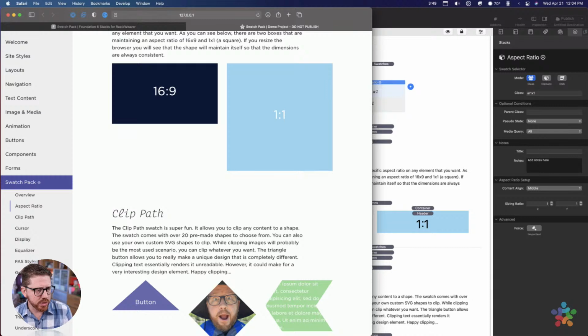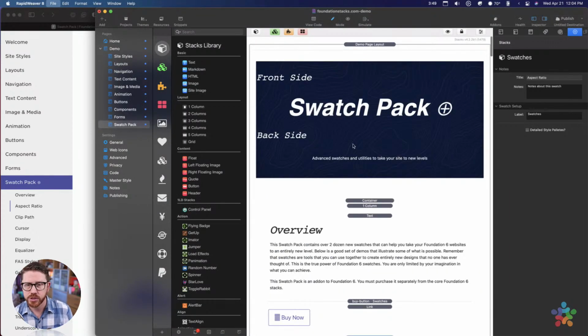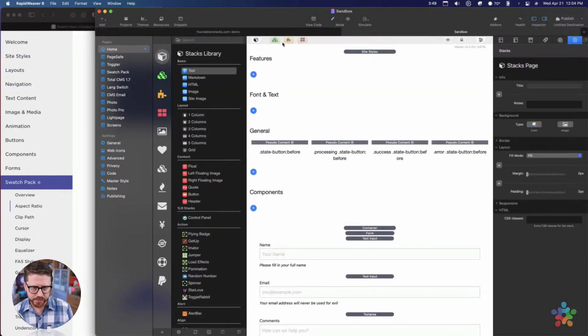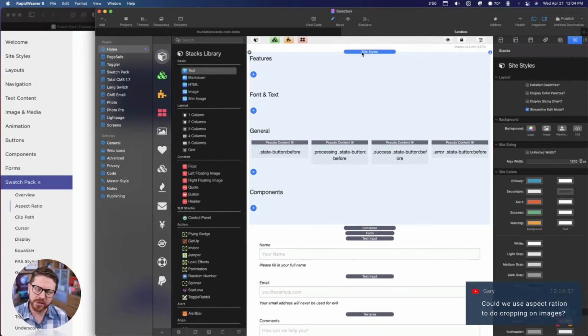Did this replace the whole site styles, or is the site styles then components for more? Okay, great question, James. Let me open up just a simpler project here. I'm just going to open up my sandbox project. When you purchase the Swatch pack, it doesn't replace site styles. Thank you, James. That was a really good question, actually.